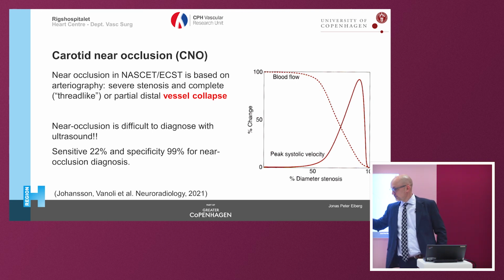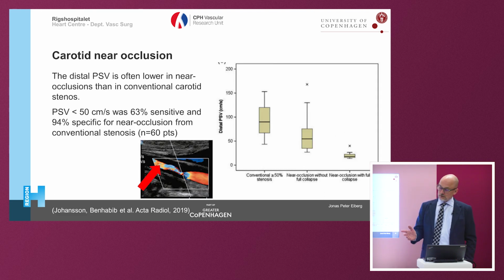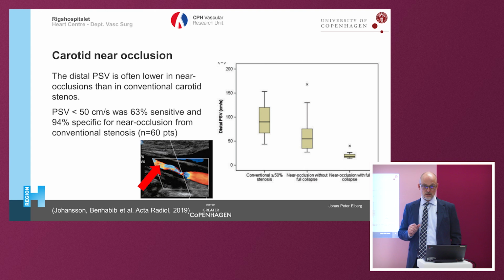With ultrasound, you have a 22% sensitivity, and that's not good. So this is problematic for sure. If you're in doubt, you should at least do a CT. I have one tip I would give you. I can give you more, but one tip is that distal to the stenosis, if the velocity is very low, it's probably a near-occlusion with or without vessel collapse. But to say whether it's a near-occlusion or not is not basic stuff.